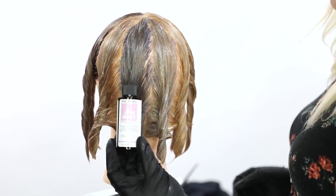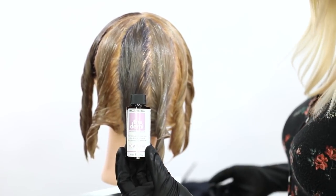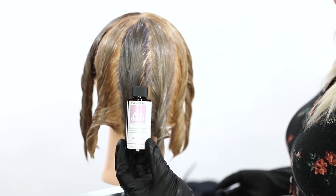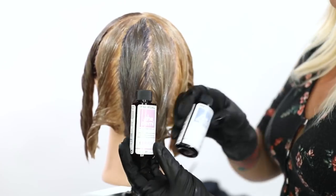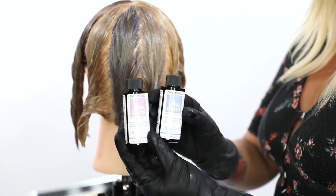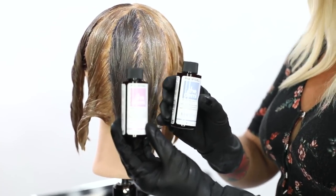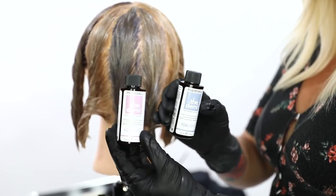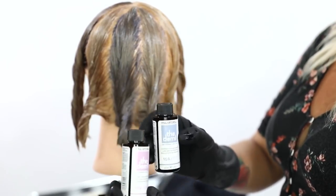And lastly, right here into the back area on the dry hair, we have our 10V from the demi. This is that violet base. So again, anything that's strongly yellow being featured here, you're going to want to work into your V as well. In some cases, you can certainly intermix your colors. A lot of times I like to customize and create my own blue violet base. And you can decide how much blue is needed or how much violet is needed when you need to customize for those different levels of blondes.